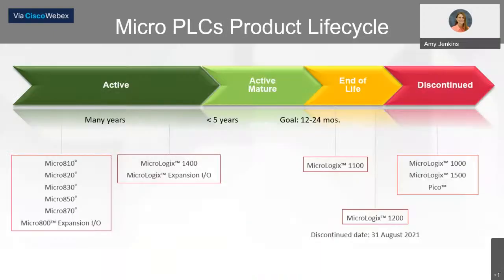If we focus on just the smaller control PLCs, you will see that the Micro 800s and the MicroLogix 1400, as well as the MicroLogix expansion I/O, are all active. You'll notice there's no active mature PLCs. The MicroLogix 1100 has just recently been announced as end of life, joining its cousin, the MicroLogix 1200 processor, which is due to be discontinued at the end of this month. The MicroLogix 1000, the 1500, and an even smaller controller, which I hadn't mentioned before, the Pico controller, have been discontinued for some time now.